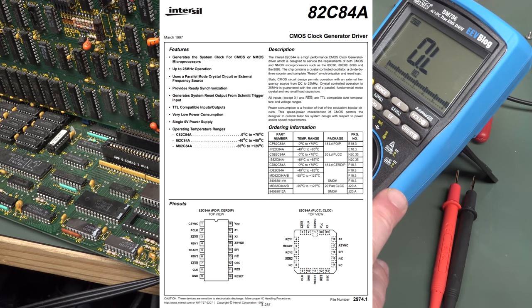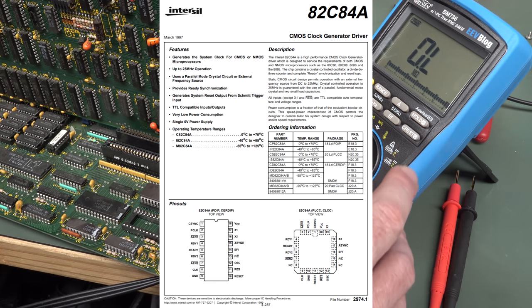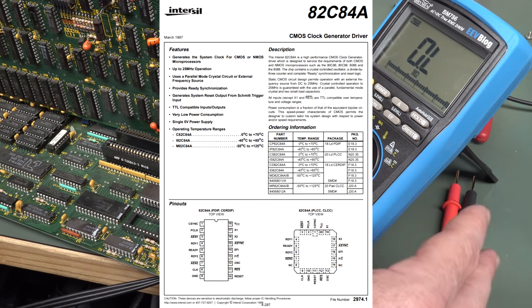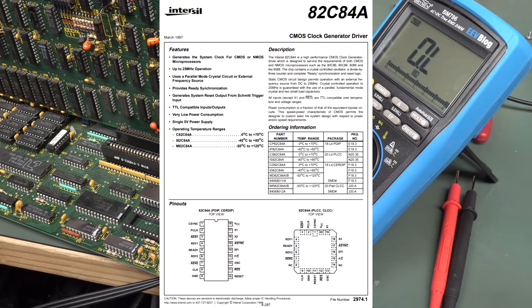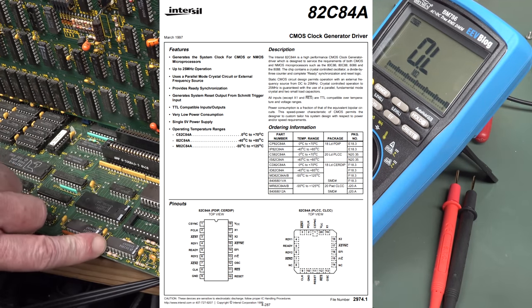Very few of them have it these days. They actually have a low ohms button on them, which sets the resistance test maximum compliance voltage of the resistance range to under like half a volt, i.e. it won't turn on any diodes and stuff like that. So yeah, there's something on pin 11 there.